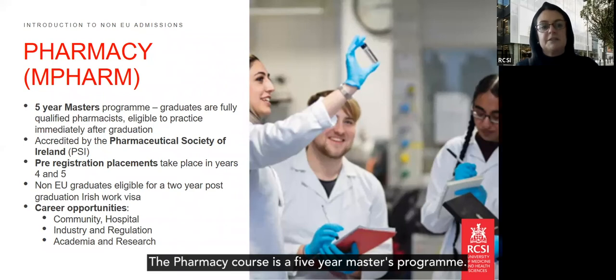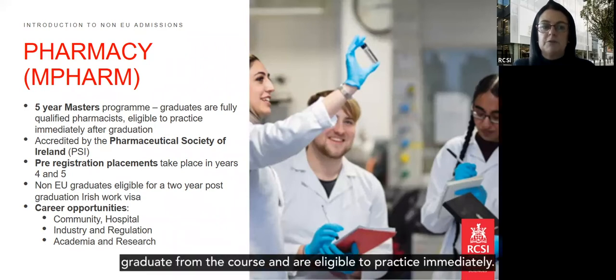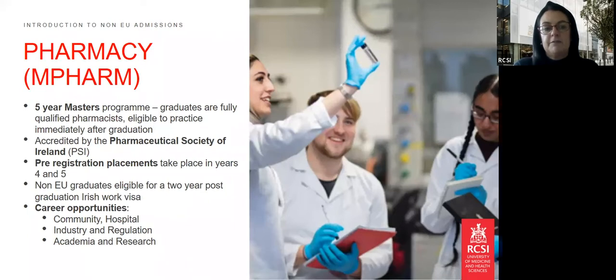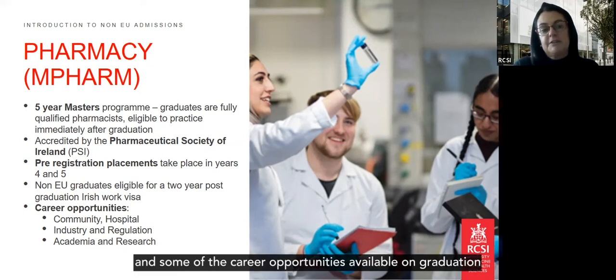The pharmacy course is a 5-year master's program, and graduates are fully qualified pharmacists once they graduate from the course and are eligible to practice immediately. The degree is accredited by the Pharmaceutical Society of Ireland, and they have pre-registration placements which take place in years 4 and 5. Non-EU graduates are eligible for a 2-year post-graduation Irish work visa. And some of the career opportunities available on graduating from the pharmacy course will be in the community, hospital, industry and regulation, academia and research.